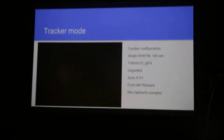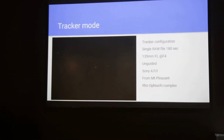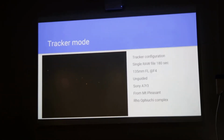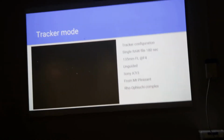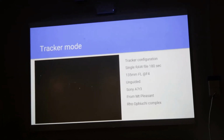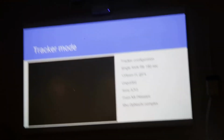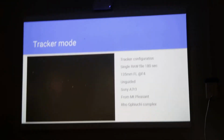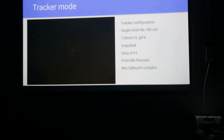This is actually from the Mount Pleasant Observatory site. I was testing it out. That's, I think, where we saw the mount for the first time, and I was asked to give a talk about it. This was using the little 135mm f2 lens, which is quite popular for cameras. People use it as an astrophotography lens. And I was using it on the tracker, so without the weights or everything else, it was literally just one of the drives. And I think someone was talking about the Rho Ophiuchi complex.